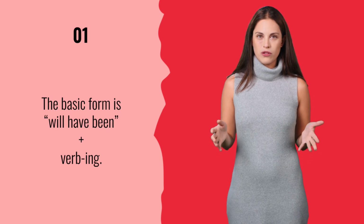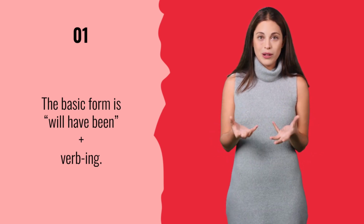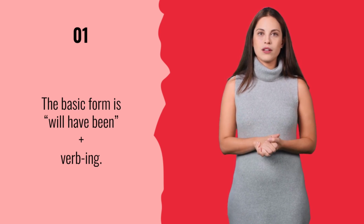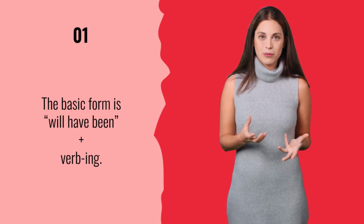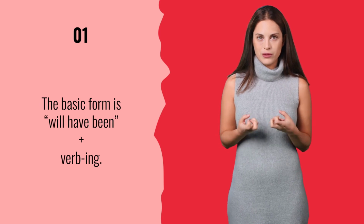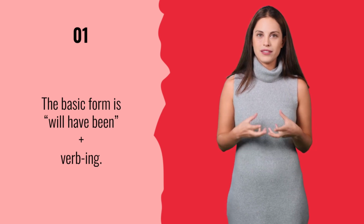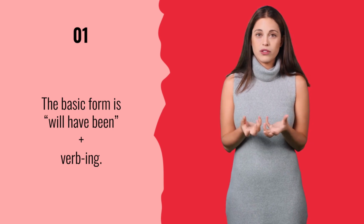This tense helps you show both the action and the time behind it. It's not just about what happens, it's about how long it's been going on. It's useful when you want to focus on the process and the effort that's been building up over time. So remember, the form is will have been, followed by a verb ending in ing. It's the perfect choice when you want to show the length of an action before a future moment.